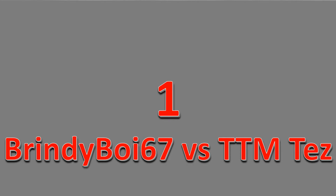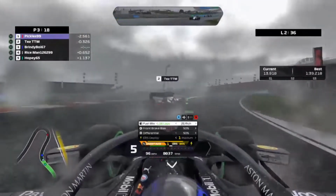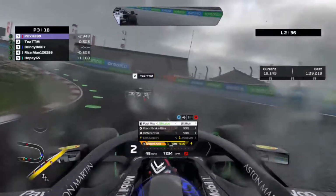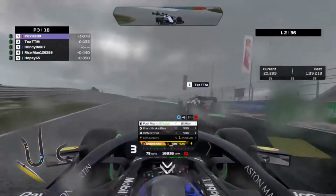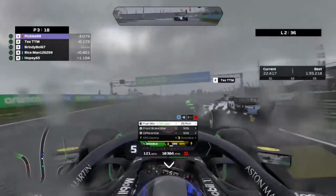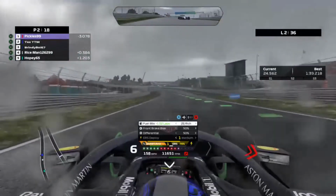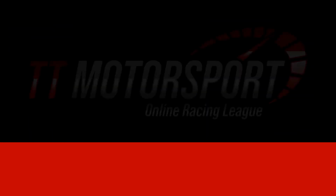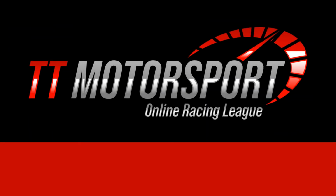And our winner of this week's top 10 moments is Brundy Boy versus Tez in the wet conditions, and a part of the track you don't normally see overtakes. Brundy is just able to get a better exit out of that banked corner and up the hill he just squeezes past. There's a very tight portion of the track, but Brundy Boy just manages to squeeze past Tez there on that occasion.